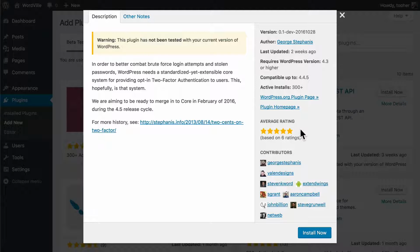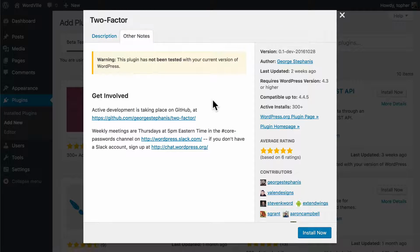Once you've spent a little time in the WordPress community, you'll start recognizing more and more contributors. I recognize almost all of these people, and they're quite excellent developers, so I can tell that this is a good plugin also by the people developing it. If you go to Other Notes, it tells you where you can get together with the developers to help work on this plugin, maybe ask questions, etc.